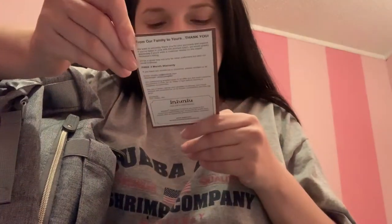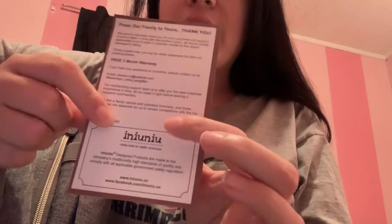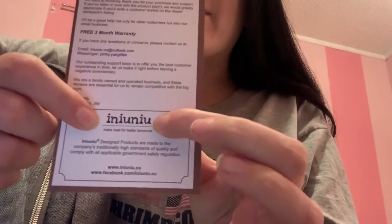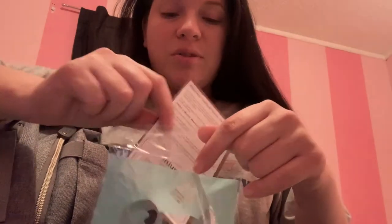What company is this? I don't know. They sent me a little free gift, and it was like a little washcloth type thing. I already put it away, but this is the brand of my diaper bag right there. I think this diaper bag was only like 30 some bucks on Amazon, so it's really good quality.